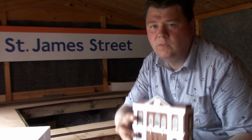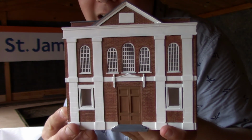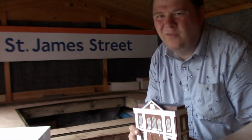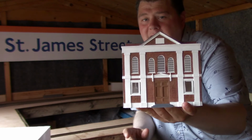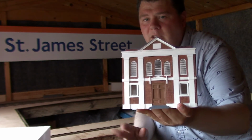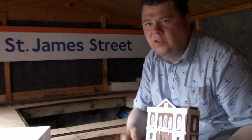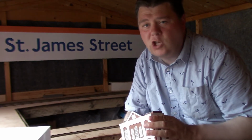Now this is a Hornby Scaledale scenery range, and it's a low relief county hall. I'll just bring it up to the camera now, which does actually look beautiful, to be honest. Cost me about, I think it was £27.99, something like that, off Amazon. But it is a lovely building indeed, and it's a great addition to the layout. As I mentioned, this building is going to be on the back, behind the station.